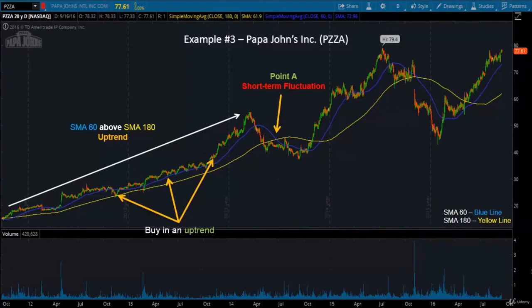The blue line crossed above the yellow line at point B, and both lines were sloping up. So you could easily predict that this stock's price would potentially go up. Looking at point C, the SMA 60 crossed below the SMA 180 again, and both lines were sloping down. In this case, you could easily predict that there would be an incoming downtrend.